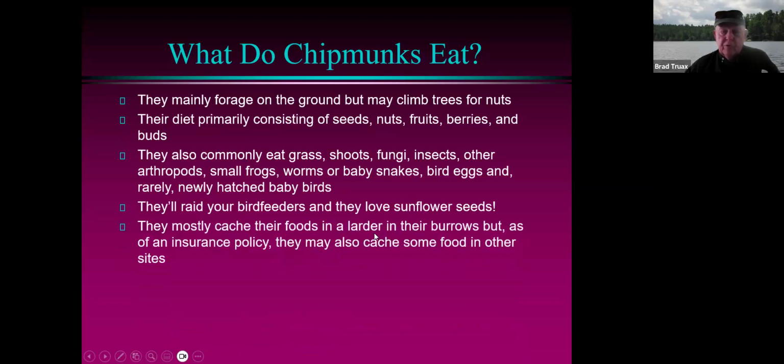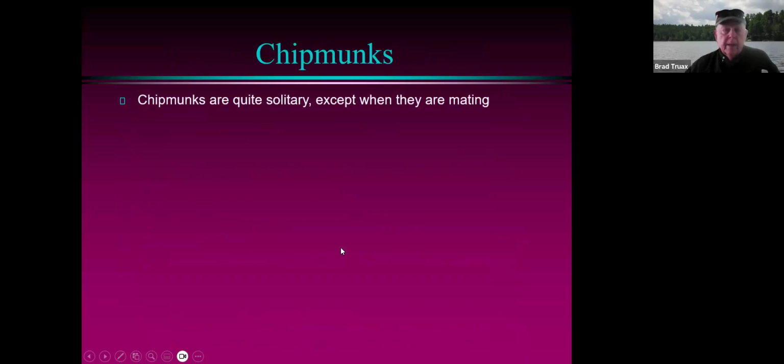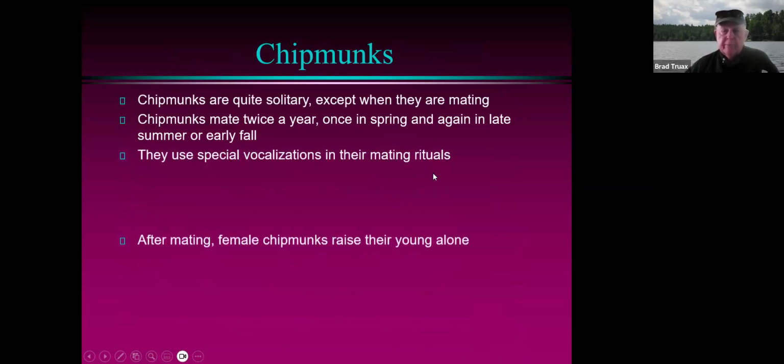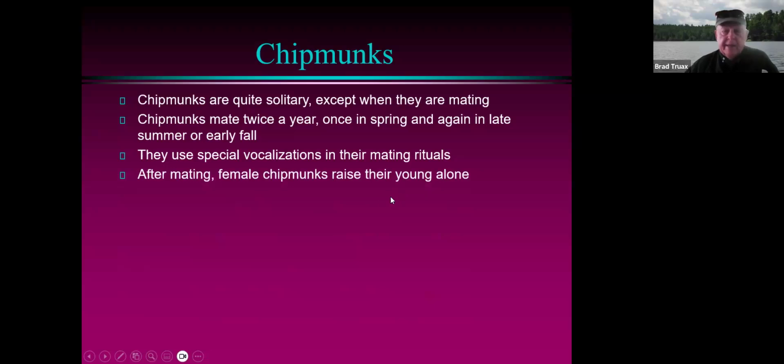They mostly cache their foods in the larder in their burrows, but as I mentioned, as kind of an insurance policy, they'll also cache some of their food at other sites so that if something happens to their burrow, they have some food that's been cached elsewhere. The chipmunks are usually quite solitary, except when they're mating. And they, like the squirrels, mate twice a year, once in the spring and again in late summer or early fall. And they use specialized vocalizations in their mating rituals. And after mating, the female chipmunks raise the young alone.